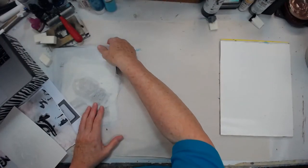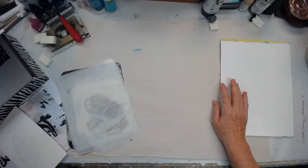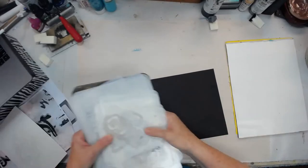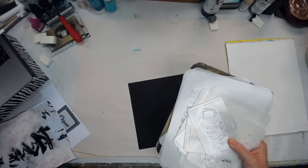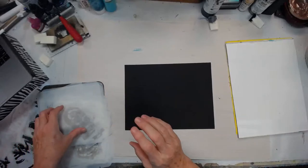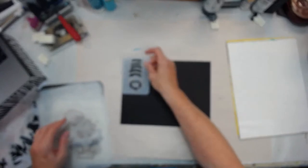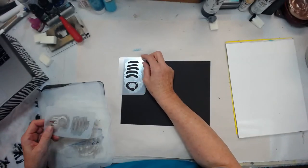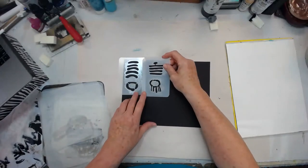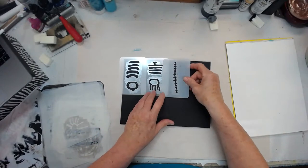But let me give you an idea of the new stencil designs from Robyn. I put a black piece of paper out here so you can see them. She has 3x5s, 6x6s, and 8x10s in this release, and these are the Hearth Code designs. These are the 3x5s. This one is called Sound. This one is called Water. This one is String of Pearls.